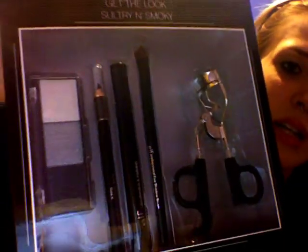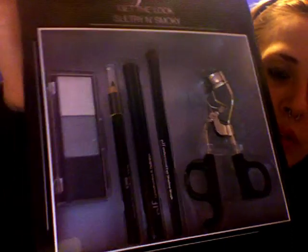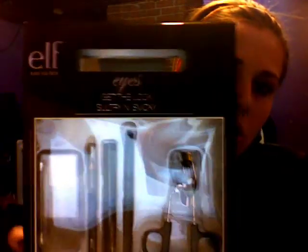And then I got the Get the Look Sultry and Smoky. And that just comes with an eyelash curler, the eyeshadow brush, which looks like the $1 one, the mascara, the black eyeliner, and then a trio of colors, which, because of my eyesight, looks purple, but it's actually black, gray, or like black, silver, and white, and they're all very, very shimmery again. So if you're getting any of these limited edition Get the Looks, the shadows in them do all look like they are very, very shimmery, so keep that in mind when ordering.